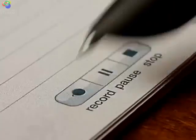It helps me get the important stuff. Share key information with everyone. Helps me remember what my clients want. The Echo Smart Pin from LiveScribe.